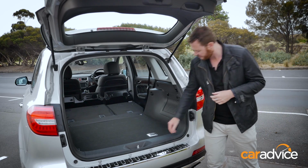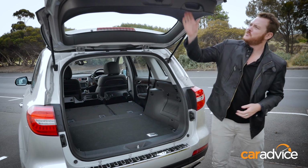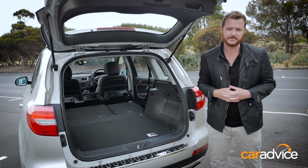It's not all perfect though. There's only an epoxy space saver spare under the floor here, and this really heavy manual tailgate could definitely use some automation at this price point.